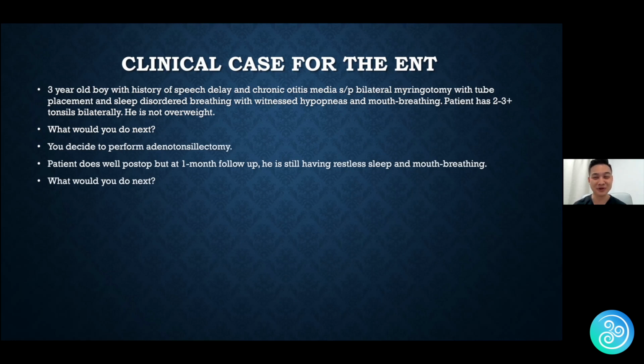So they decide to perform adenotonsillectomy, right? The patient does well after adenotonsillectomy, no complications. You follow up at 1 month just to make sure that everything healed well. They mention the snoring's less, but still having mouth breathing, and the sleep is still restless. But hey, the snoring is better. Snoring is so much better.